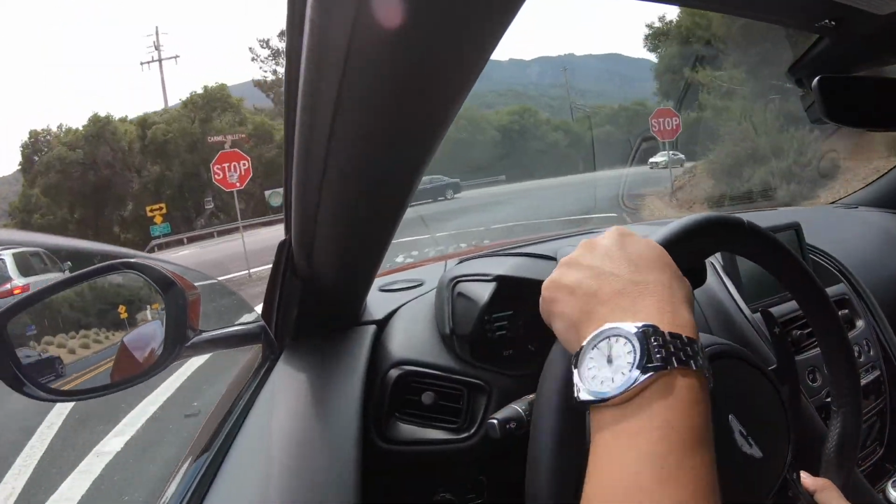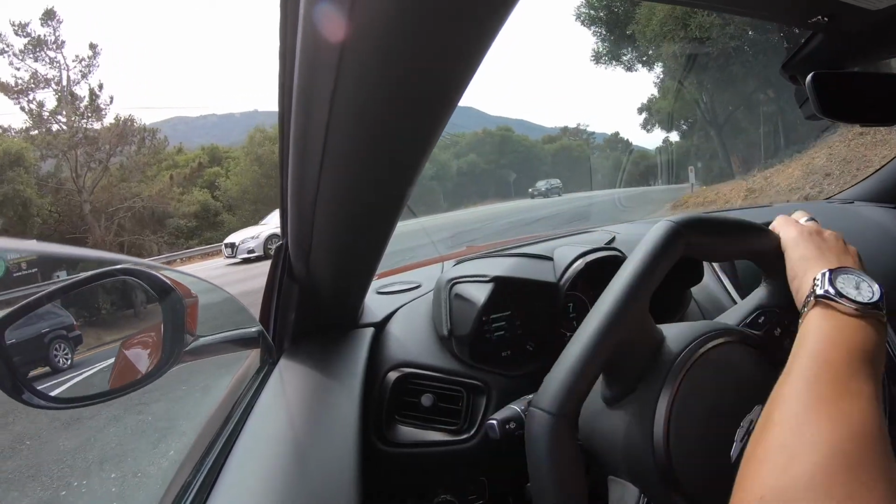That road just looked pretty good this afternoon. Yeah. Looks like it was pretty clogged up. Yeah.